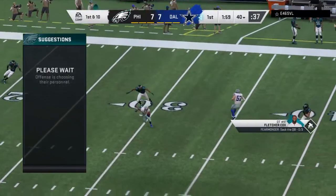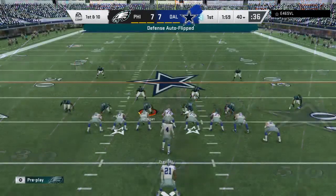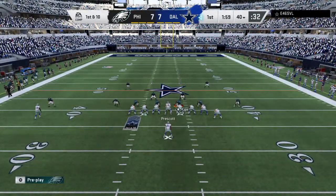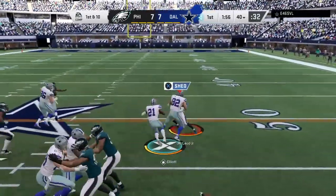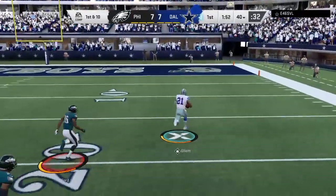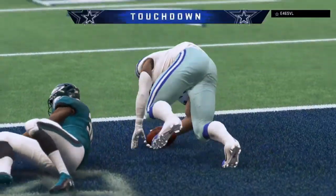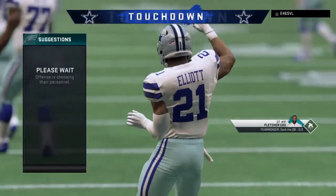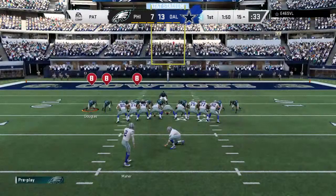Very good return that time. 18 yards. And the Cowboys will take over the football with a first and 10. Good starting field position for them here as they come up first and 10 at the 40. They start on the ground with Elliott. Through an opening, and there he goes. Touchdown, Cowboys! Ezekiel Elliott, 60 yards, and the Cowboys have taken the lead.